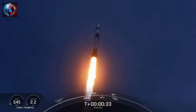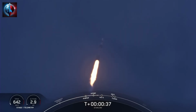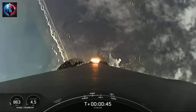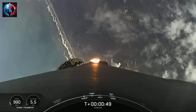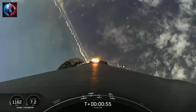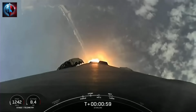Plus 30 seconds, Falcon 9 has successfully lifted off from Vandenberg's Space Launch Complex 4 East at 12:26 p.m. Pacific Time. This is our fifth launch from Vandenberg just this year. Power and telemetry nominal. Falcon 9 is supersonic. With that call out, Falcon 9 is now traveling faster than the speed of sound.